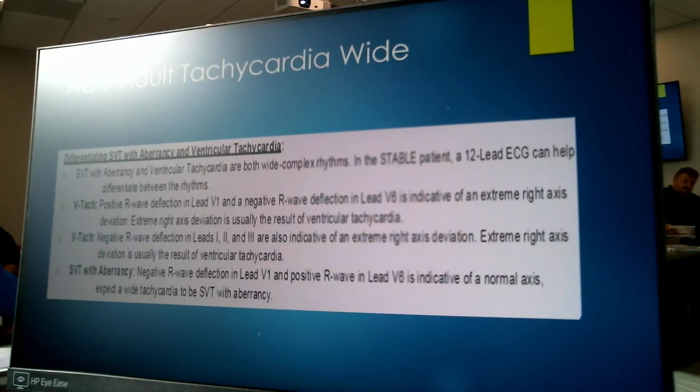Adult tachycardia wide. On the back of this protocol, it spells out the difference in SVT with aberrancy and VTAC. They are both wide complex rhythms, and a stable patient doing a 12 lead can help differentiate between the two. If you do a 12 lead and the patient is in VTAC, your 12 lead will not tell you that they're in VTAC. That is something that will never print out on your 12 lead, okay?